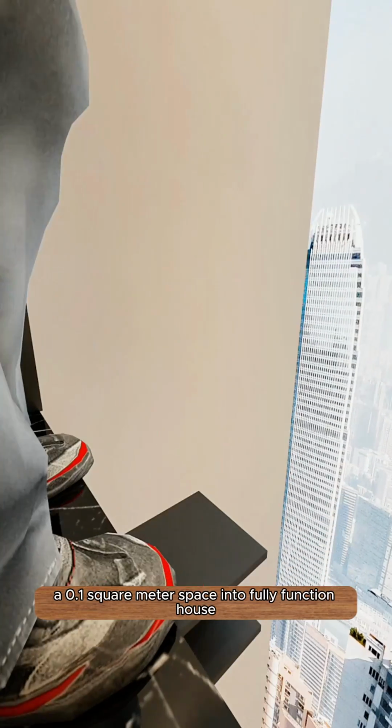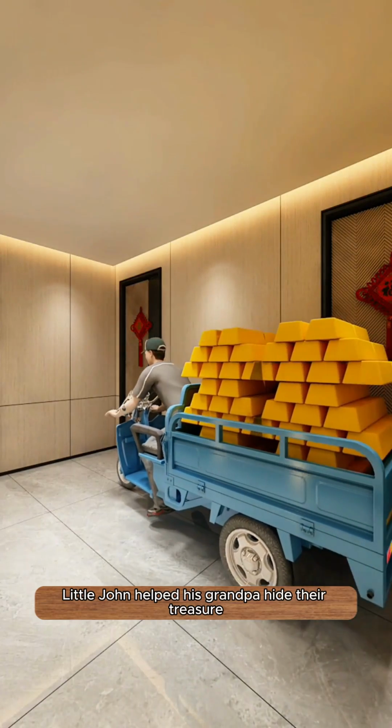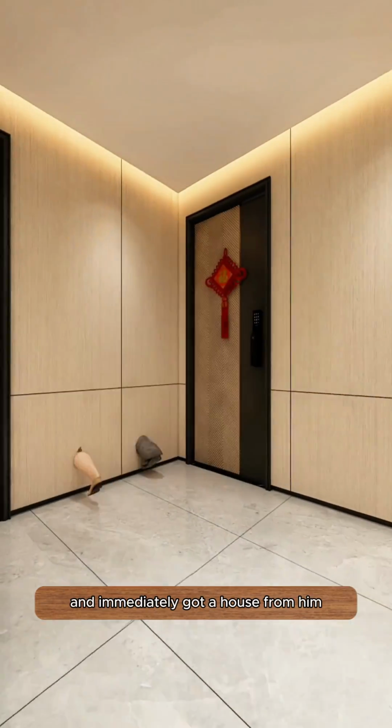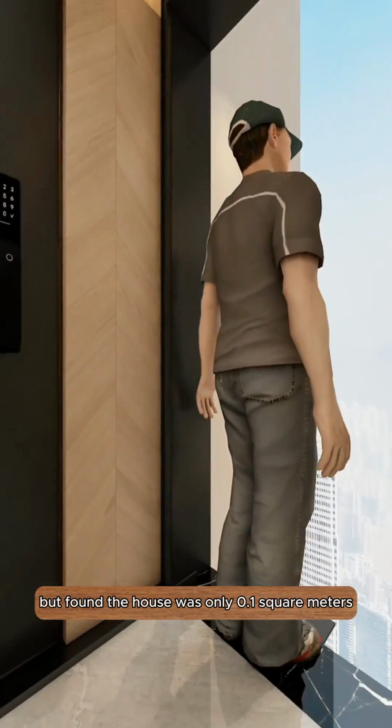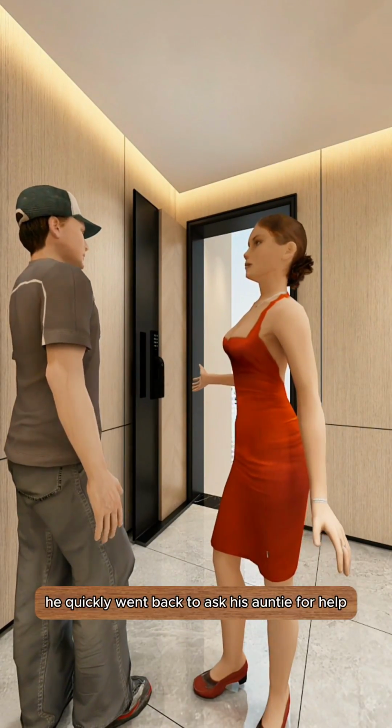Let's transform a 0.1 square meter space into a fully functional house. Little John helped his grandpa hide their treasure and immediately got a house from him. Excited, he opened the door but found the house was only 0.1 square meters. Frightened, he quickly went back to ask his auntie for help.